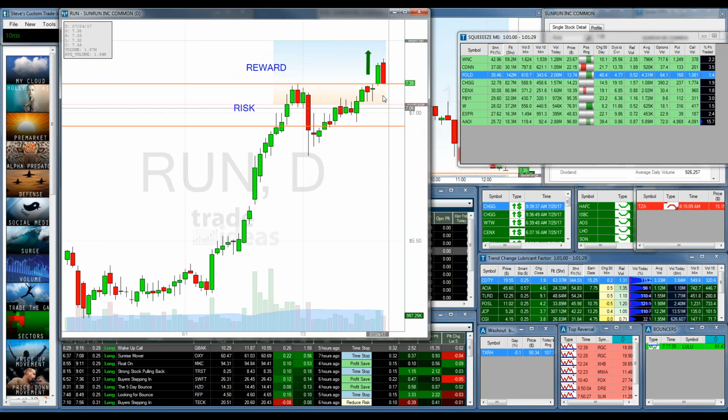I would have loved to have seen it close better today, but it didn't. But it's likely that it's just going to try and build a base here at this level. If it drops back into the range, well, then things can start to be a little bit more dicey. We just want to manage the trade and make sure we don't let it fall below 685. But patience is a virtue, and stocks have to breathe. Sometimes you got to let them go up and back, 2 steps forward and 1.5 steps back.